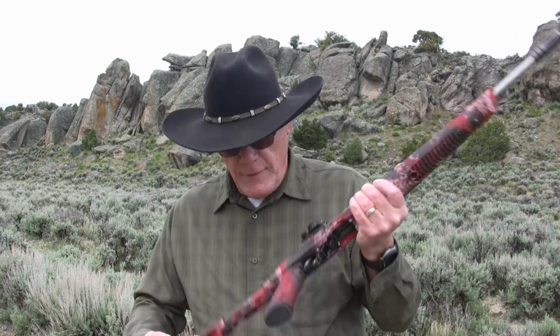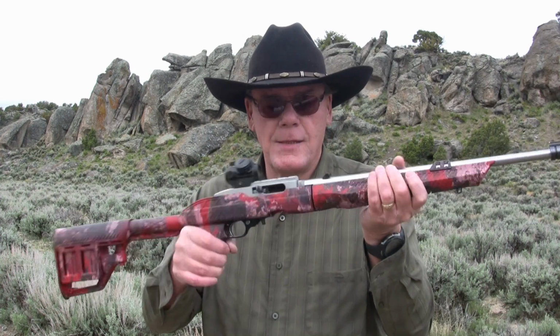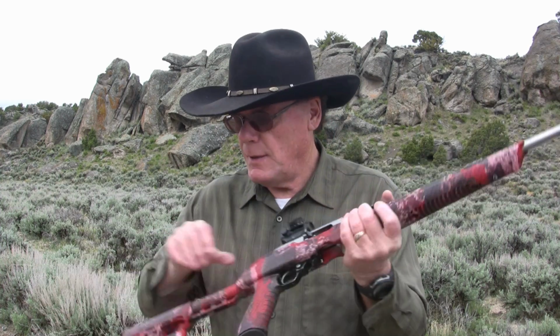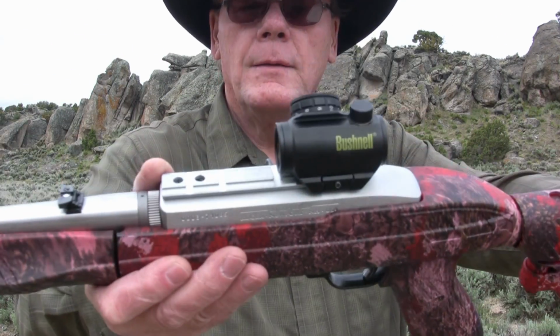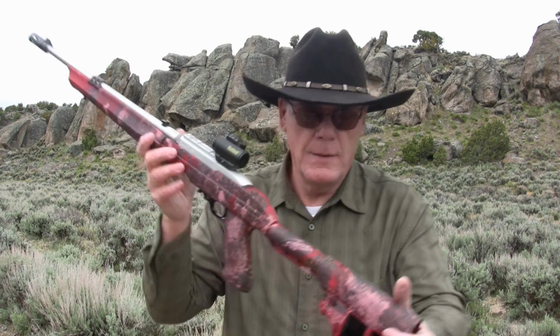But anyways, I think I've covered everything on this stock. Easy to install, nice and tight. Looks good. I do have a little Bushnell red dot. That is a TRS-25. Really like this little red dot. I've got a couple of them. I've had this little scope in a lot of my videos. You can get it for $80 to $100. Worth every penny. Got a battery life of about 3,000 hours. So you know what? Let's just look at it here.